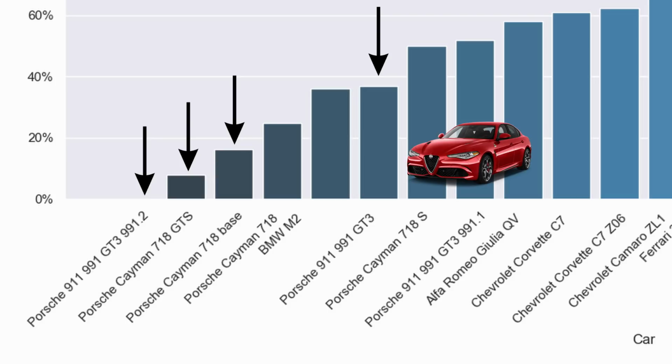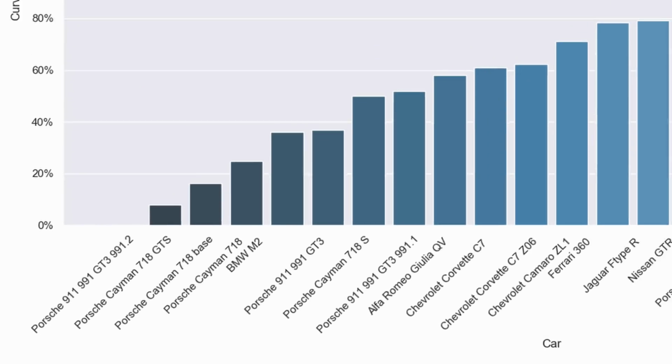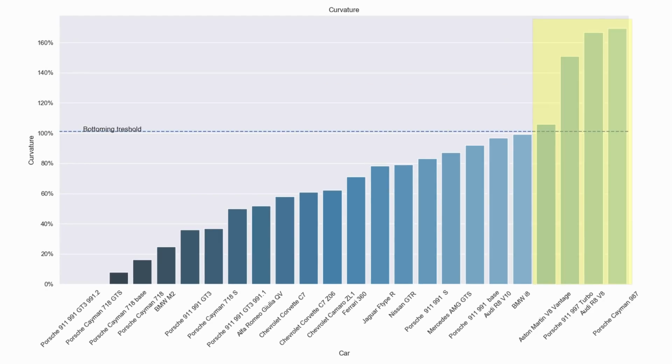We can see namely that the completion rate of the depreciation curve is around 60%, where it is more around 20% for the Caymans. Now if we start to go a bit more to the right of the graph, then we can see that we encounter the older cars, which of course have a stronger bottoming pattern in their depreciation curve. You can even see that the V8 Vantage, the Turbo, the R8 V8 and the Cayman 987 cross the bottoming threshold of 100%.